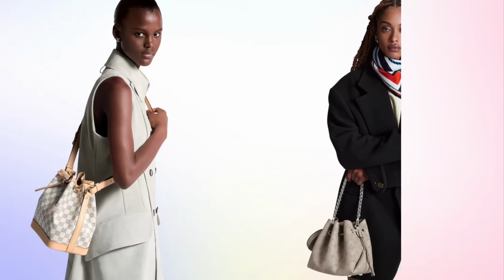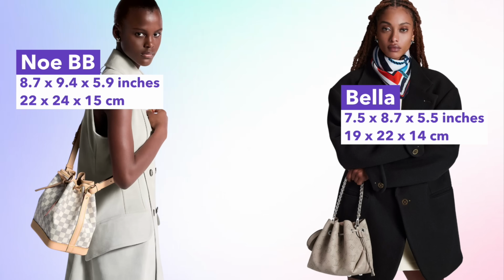I love the bags in the Mahina range. The Mahina leather is really luxurious. It's a very nice calfskin leather that they use for these bags. It's very soft and supple. The leather smell is also really great on these bags. It's a very nice alternative to the classics. Bella is roughly the size of the Noe BB. It's slightly smaller than the Noe BB.